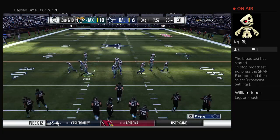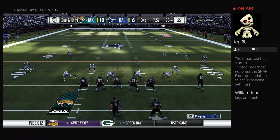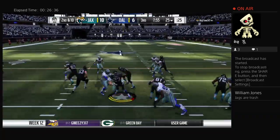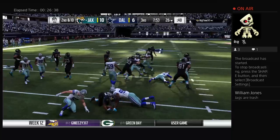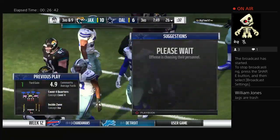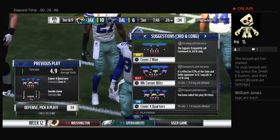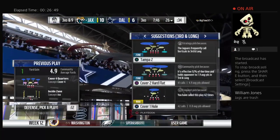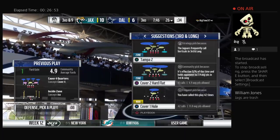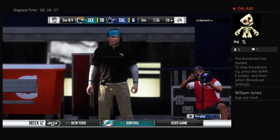Following the incomplete pass, here they go again. 2nd and 10 from the 25. On 2nd down, here's Fournette. And he'll get this one up to the 26. Only a yard on the pickup there, so it leaves him needing a conversion here on 3rd and a tough 9. Tough first half for him, unable to put up the numbers he's used to producing. But with a guy like him, you and I both know it just takes a couple of explosive touches for him to make an impact on this game and on the stat sheet as well.